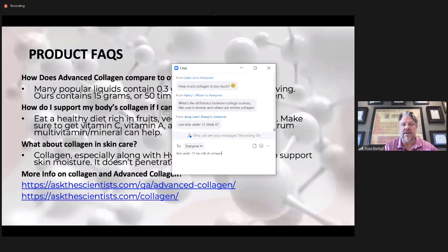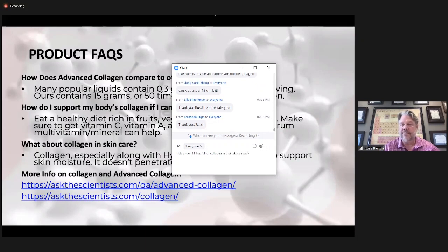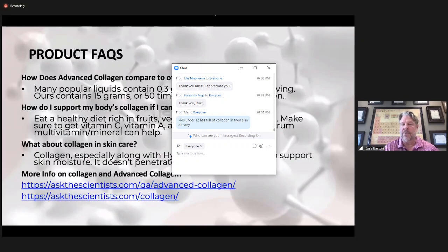Again, this is just another tool to provide amino acids and proteins and nutrients that a lot of us don't get when we are eating our normal diet.